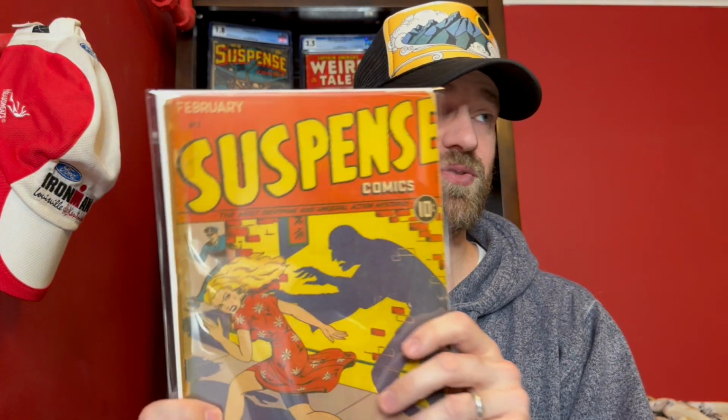But this book only cost me $432 on that auction. Now I'm going to talk about Universal prices here, but a 1.5 sold a year ago in October for $15.60. A 2.0 sold in October last year for $19.20, and a 3.0 sold for $3,120. In low grades, this book is still so valuable because it is so rare.